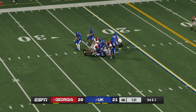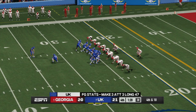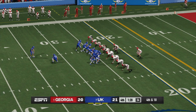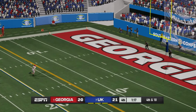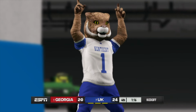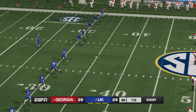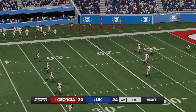Pressure coming. Well, that's just a huge stop right there, here late in the fourth quarter in a game this tight. That might be one we look back on later and say that won the ball game. They're going to try a long field goal here. Kicks up, and he splits the uprights. And he's got to be happy about that kick. Oh, no question. This kid is just a solid kicker. 24-20, Kentucky. Kentucky ready to kick this one off.